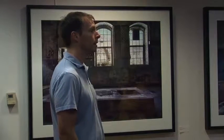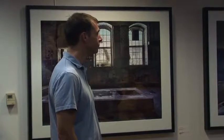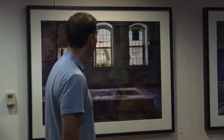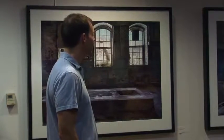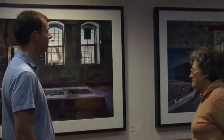I love industry in general, big buildings, architecture, machines. It's kind of a combination of a challenge for a photographer, but also sort of a boyhood dream, driving past places like this and wanting to go inside.